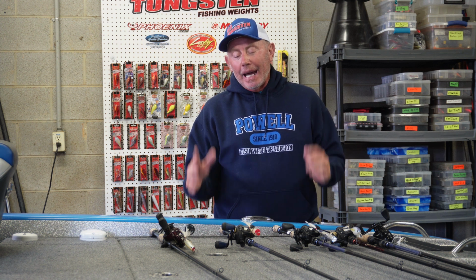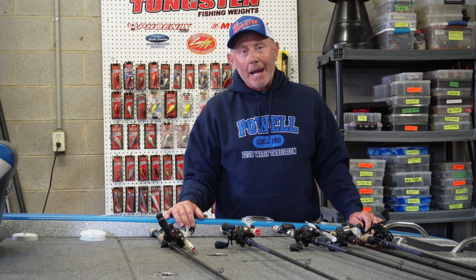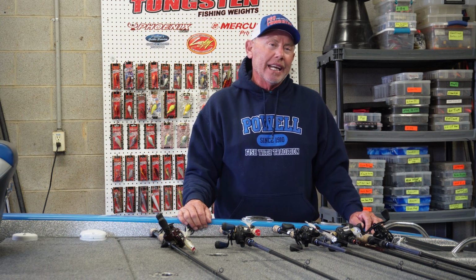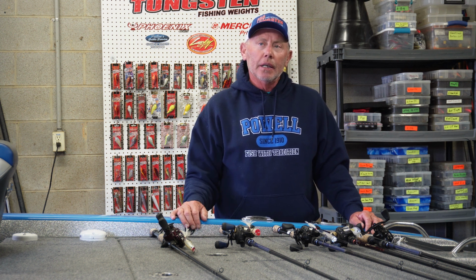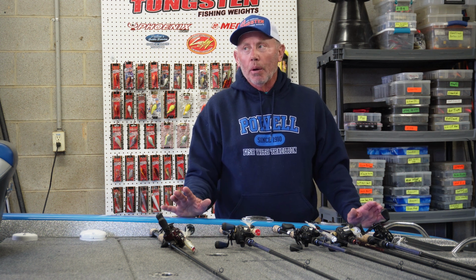This is short and sweet, but it's what's been happening down here, you guys, on Chickamauga. We're catching just a few fish on a frog. It's just not there yet. We've got to get rid of these warm days, guys. It's the same thing I said a couple of weeks ago, but we're still getting them.